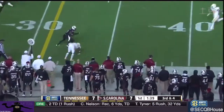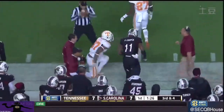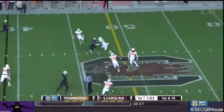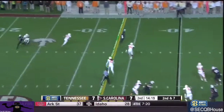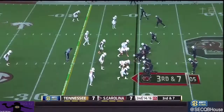Thompson finds Cooper, makes the first man miss, and gets an extra yard by staying in bounds. So they go to Cooper. Somehow he found a soft spot to get downhill in the run game, which Steve Spurrier said was so important. That is a bullet behind his receiver, trying to find Demir Byrd.